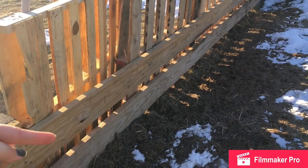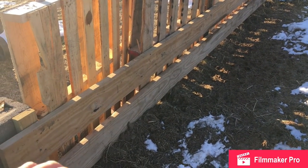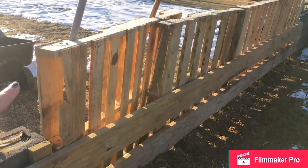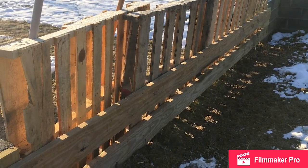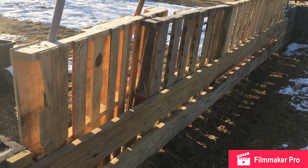We were leaning over it to pet him and stuff like that. So I think that was our fault. So we just put these pallets up against it, and he's been perfectly fine with it. No escaping as of yet.